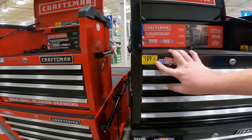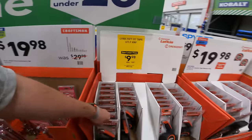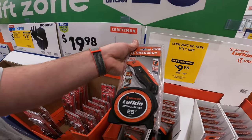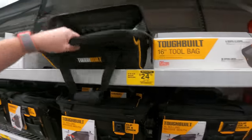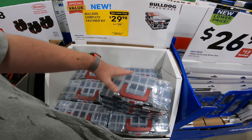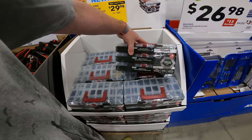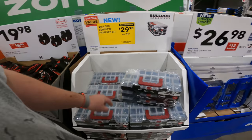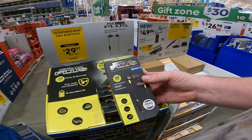So $189 for the 26-inch 5-drawer. Your cobalt gloves under $12.87. There it is, $9.98 for the 25-foot tape and utility knife control series. $49.98 from $69.98. Ooh, the tote is down $5 already. The complete fastener kit has really dropped in price. This was originally $59, down to $49 for a while. And now we are down to $30 for the Bulldog Hardware complete fastener kit. YouTubes, I may grab these and do an actual full-on review of them. Tried a couple of these.